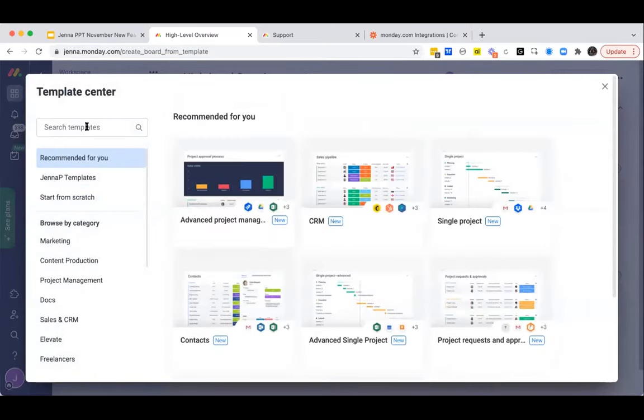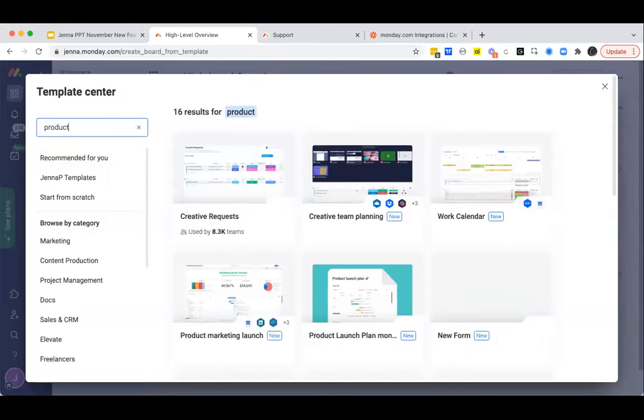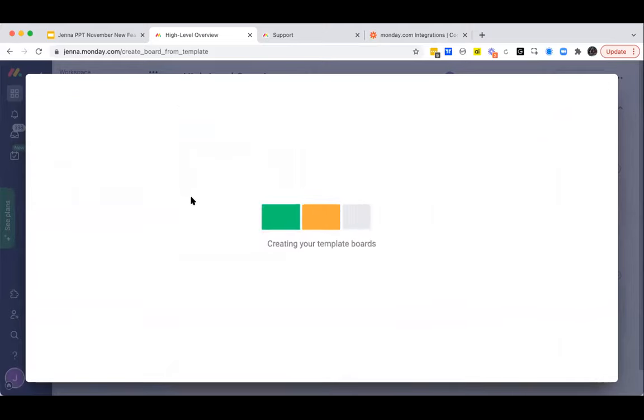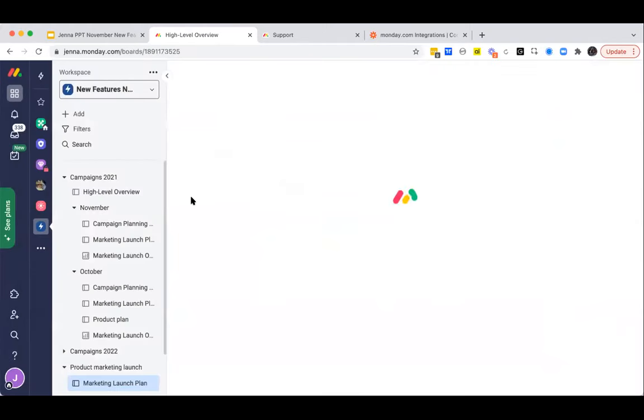This is the choice that I made just because this already comes with a dashboard as well as a folder itself with different boards in it. It's specifically the product marketing launch use case. This provides a nice foundation to get started, and it's fully customizable. You can find it in our template center, like I mentioned, by searching for product marketing. Of course, if you're not aware, we have lots of other boards available in our template center, which is a great way to get started with the most popular workflows that we have.